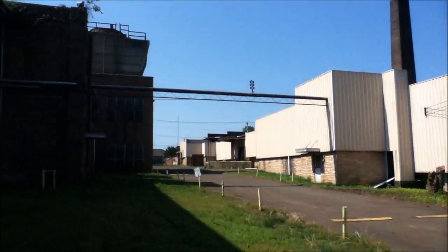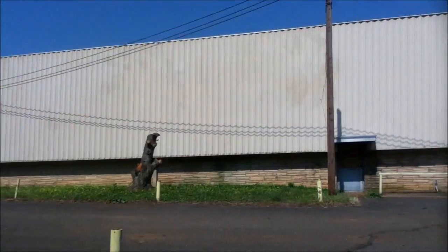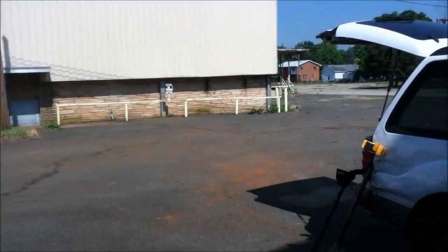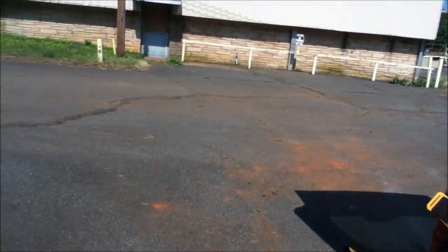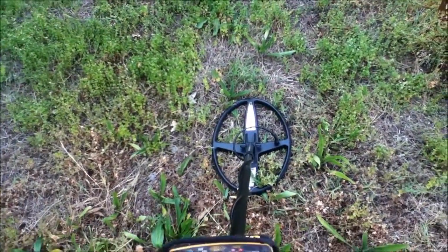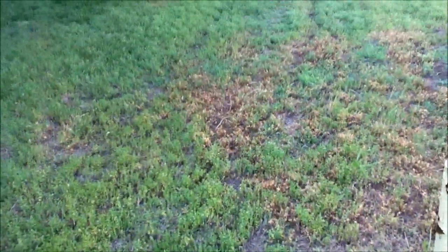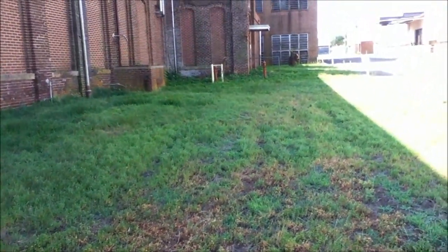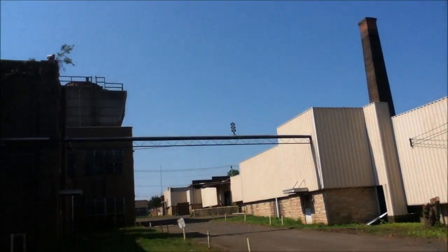I need a helper. Anyways, John should be done taking photos. He's going to be using the Fisher. I'm using the Garrett with the headphones, of course. I don't really have a trashy coil. I should have probably bought a smaller coil. If it gets to the point where it's real trashy, I'll trade out with John. That's got a smaller coil. But this is going to be fun. Thanks again, Gary and the owner. Appreciate it.